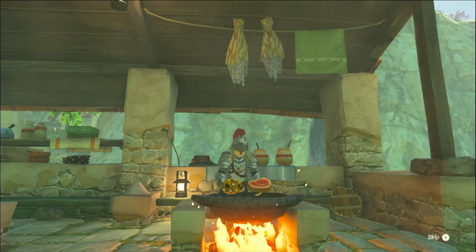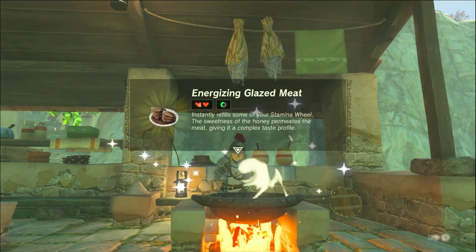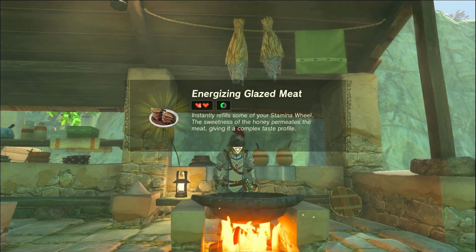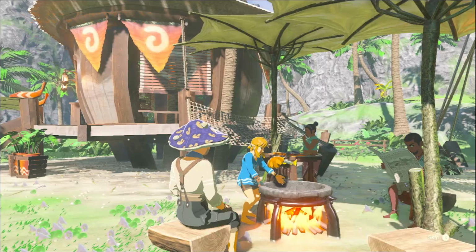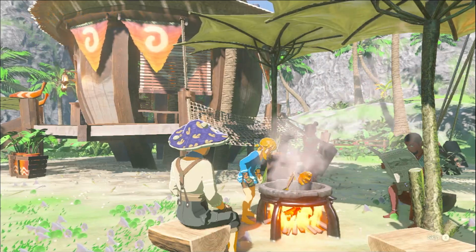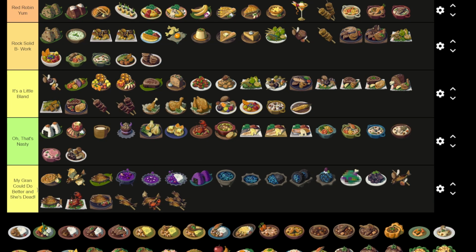Glazed meat. Now, it really depends on what kind of meat. Like, if you've ever had honey glazed ham, that's delicious. But they don't really specify what kind of meat. When you kill an animal, regardless of what it is, it just turns into meat. Or bird meat. So, you know, I'm gonna say that's solid B-. And glazed seafood, I think, would have enough distinct, interesting flavor that I would be more likely to put it in It's a Little Bland as opposed to That's Nasty.